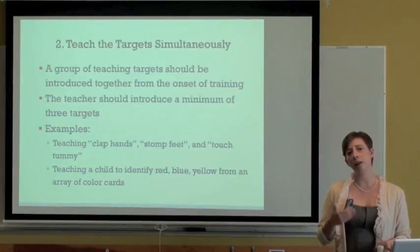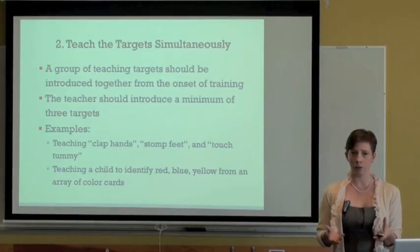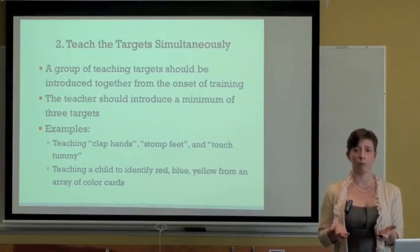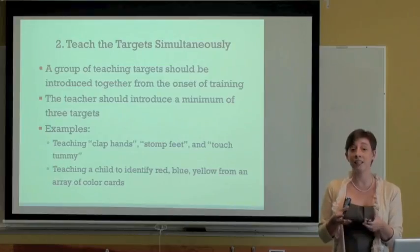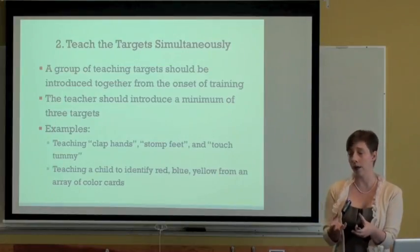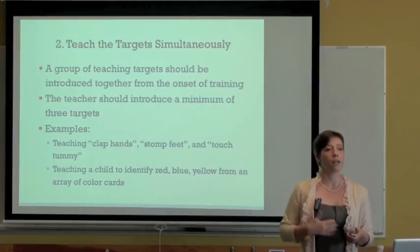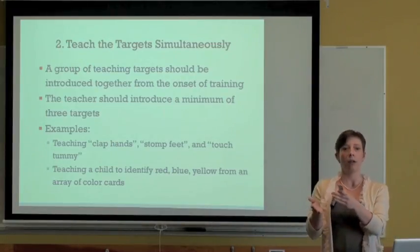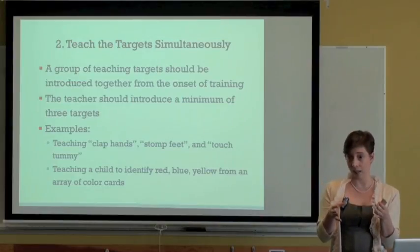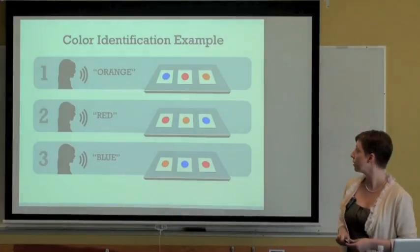So when you teach targets simultaneously, what that means is that when you decide to work on a specific skill like following simple instructions, you're going to generate at least three different kinds of instructions that you'll be working on at the same time. So you might do clap hands, stomp feet, touch tummy, but you're going to semi-randomly rotate those instructions within one single teaching context. This is an example of teaching simultaneously.